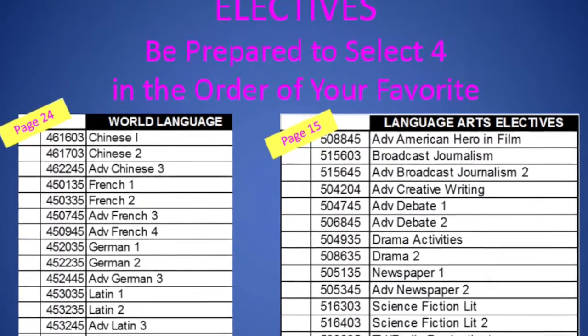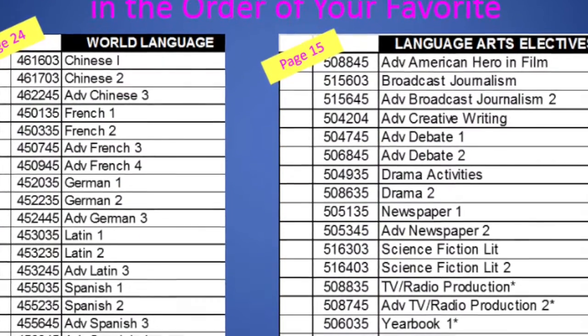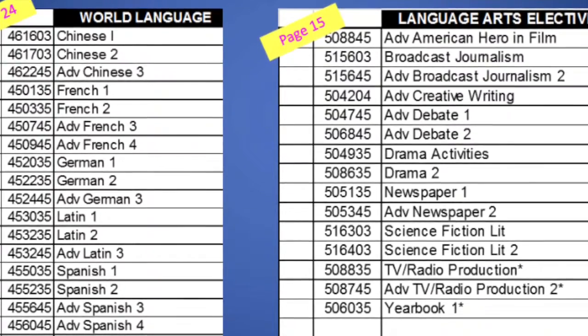Now, that's 4 classes, core classes, that every junior must take. That leaves you 2 electives that you can choose from to take. There are electives in language arts. You can look at your subject choice card: science, mathematics, social studies, business, art, family and consumer science, JROTC. You can check your card out to see all of the electives, but you do get to choose 2 electives to have for your classes next year.